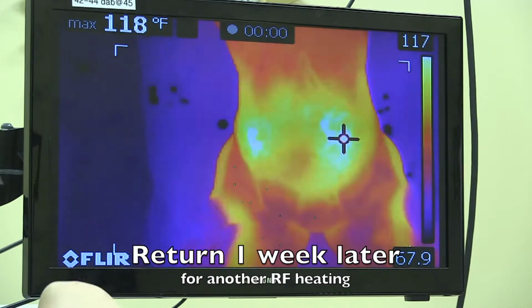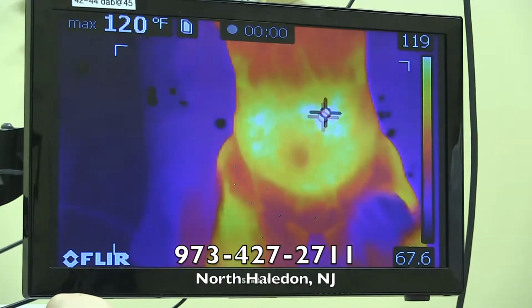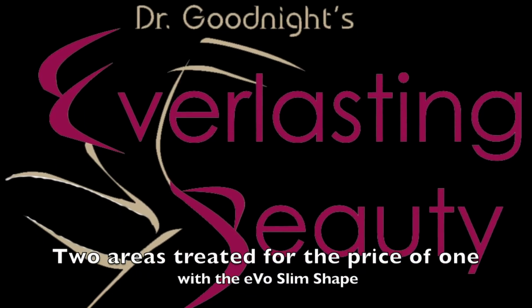When you return a week later, any fat that's been killed by the freezing process can then be knocked out of the area, or essentially melted out of the area with this radio frequency heating, keeping the area between 113 to 120.